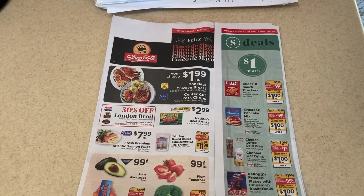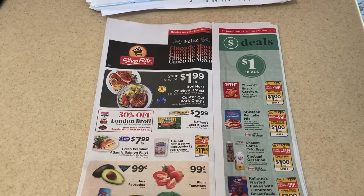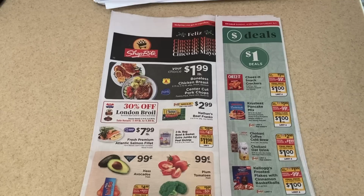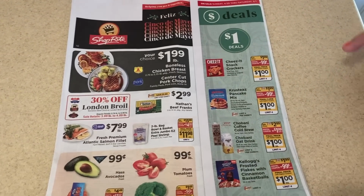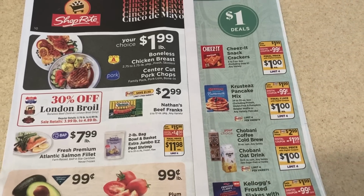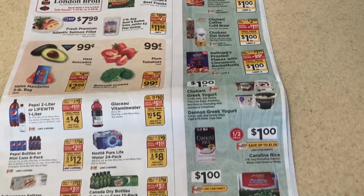We are heading out to do a little food shopping, and like I tell you, before you leave, go through your flyer. Just don't go in and grab stuff off the shelf, because that's going to cost you a lot of extra money. So the first thing I'm checking out is the dollar deals. A lot of it we don't eat. We don't eat like Cheez-Its or pancake mix, nothing like that. I do a lot of my cooking from scratch. But this right here is a great deal.